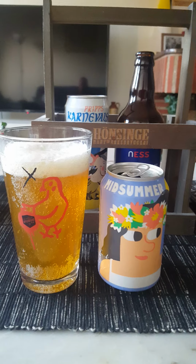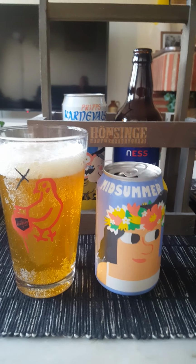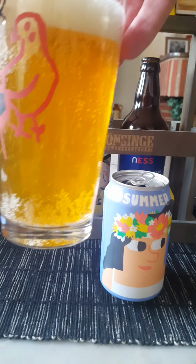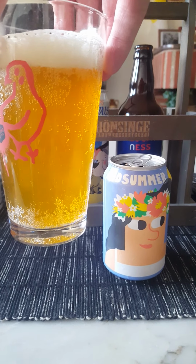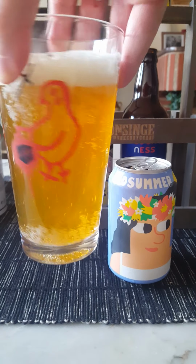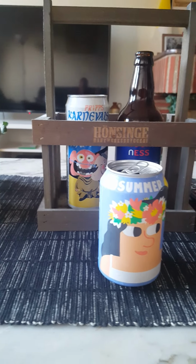Fingers worth of a nice white head, fluffy looking, a lot of bubbles on top. Definitely a nice golden straw golden color to it. Good deal of carbonation. Yep. Let's get the aroma.